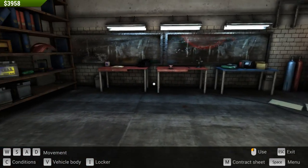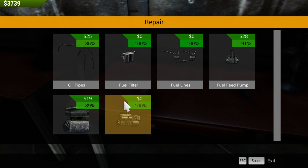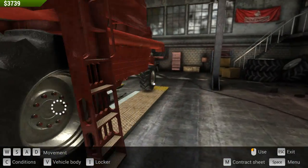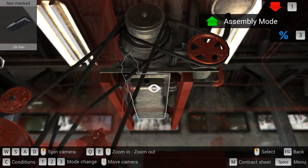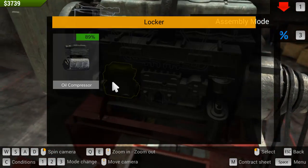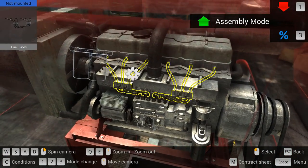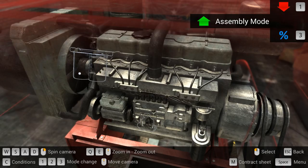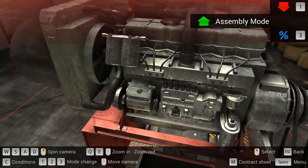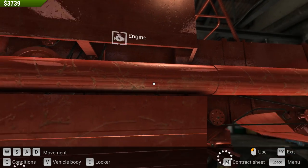Okay, let's see what we can fix here. Should be able to fix everything. Yes. Everything else is over 80%, so I'm happy with that. Alright. Injection pump. Compressor, some lines, maybe. Fuel lines and fuel filter. Oh, and this little guy here too. Fuel feed pump, interesting. All right, now we gotta do a test drive.